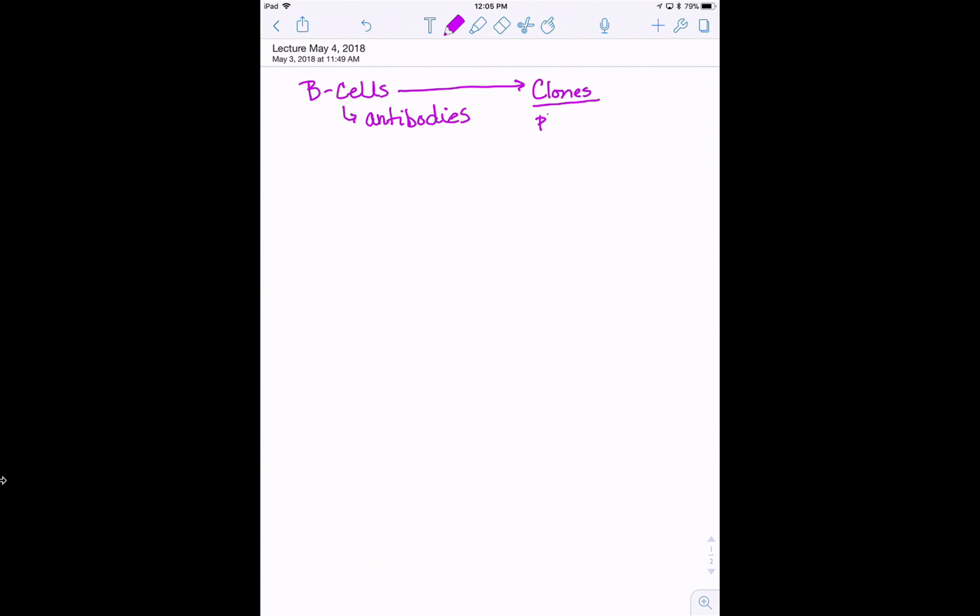There are plasma cells, not to be confused with blood plasma. These are actually cells. Blood plasma, remember, is chemical. There are plasma cells, and then they also form memory cells. So there's part of that memory I was just talking about. The plasma cells are antibody factories. They produce thousands of antibodies per second. And then they die. But we have those memory cells, so it's all good.